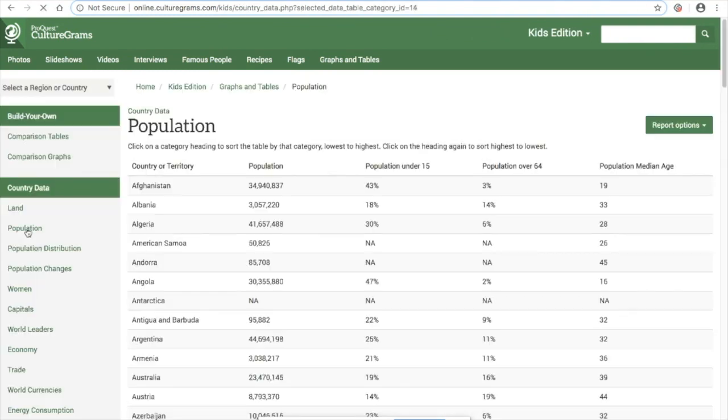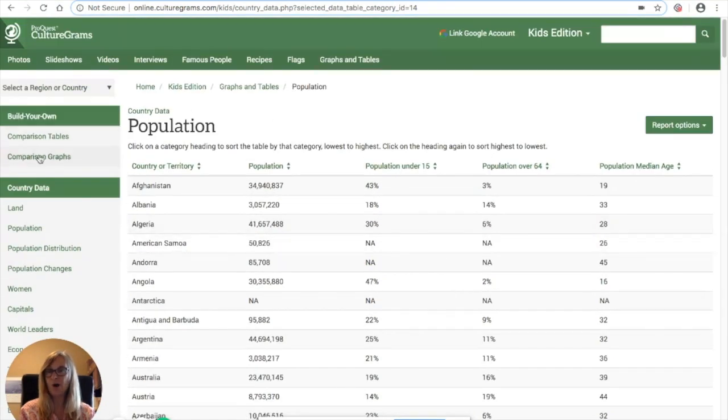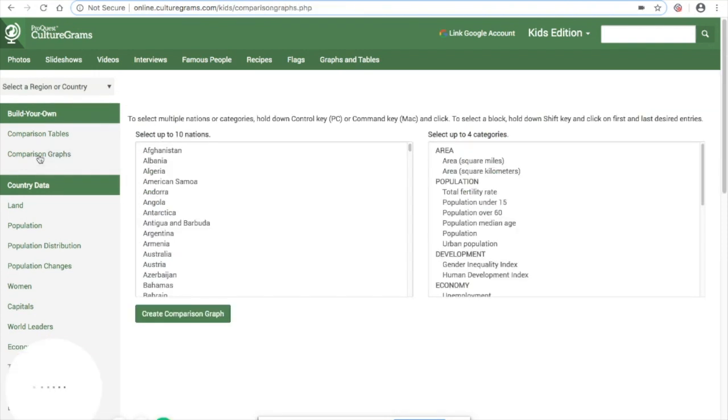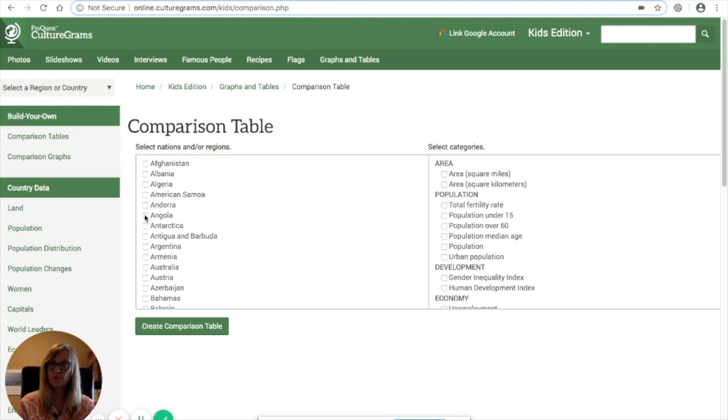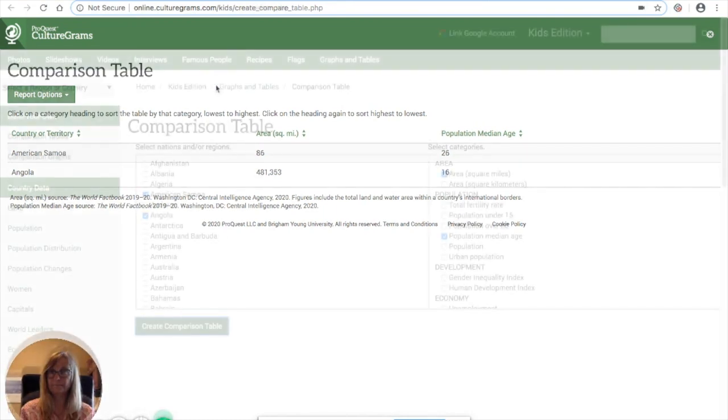Click on the table to compare the population of different places, but you can build your own as well, which is great. So whether you want to do a graph or a table, you're going to check the areas you're interested in and the subjects you want to compare to create your own chart.